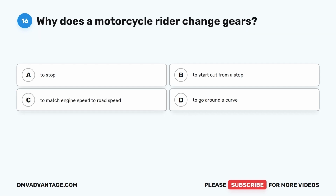Question 16. Why does a motorcycle rider change gears? A. To stop. B. To start out from a stop. C. To match engine speed to road speed. D. To go around a curve.